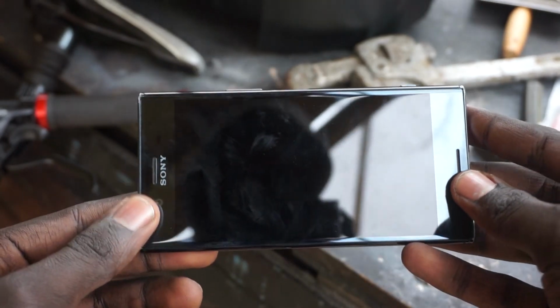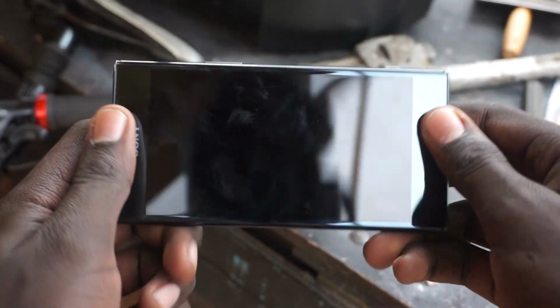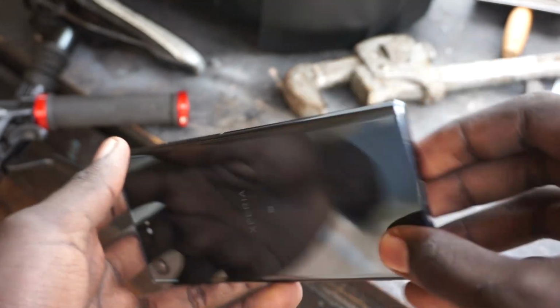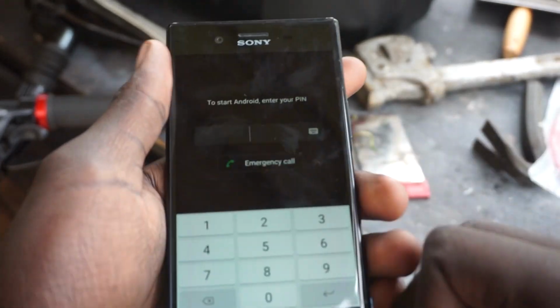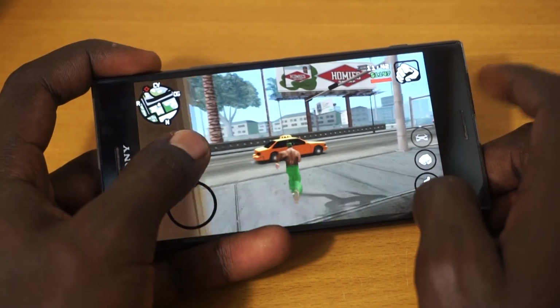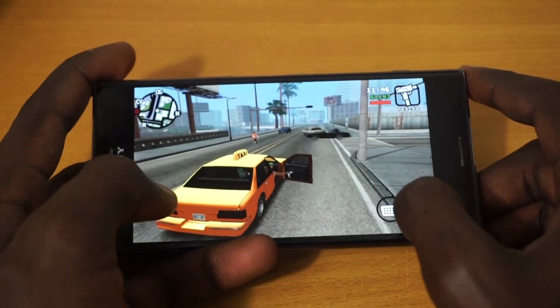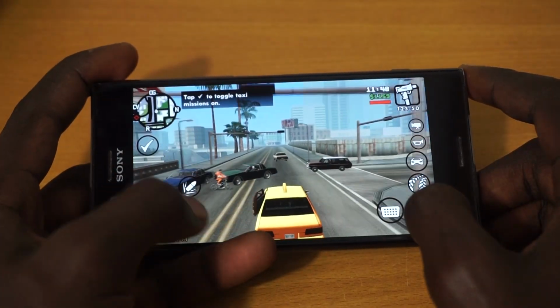Seeing as the XZ Premium was a flagship, it was no surprise that most of these specs were also seen on other 2017 flagships. Now, the point I'm trying to make is older smartphones are truly capable even in today's time. Anyway, that's enough of me rambling. Let's get into the review of the Sony Xperia XZ Premium.